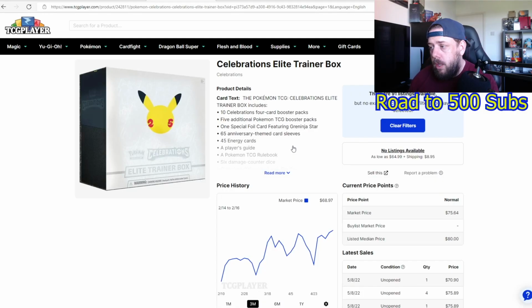First of all, we're going over to TCG Player and we're going to look at the Celebrations Elite Trainer box. Now we all know these by now. This is probably one of the best sets that came out last year, which is the holiday set Elite Trainer box for the Pokemon Celebrations. As we know, for the holiday set there were no booster boxes. It was all to do with Elite Trainer boxes and collections as well. So we have the normal that comes with the Elite Trainer box, and we're going to see where the market is currently showing at this present time.